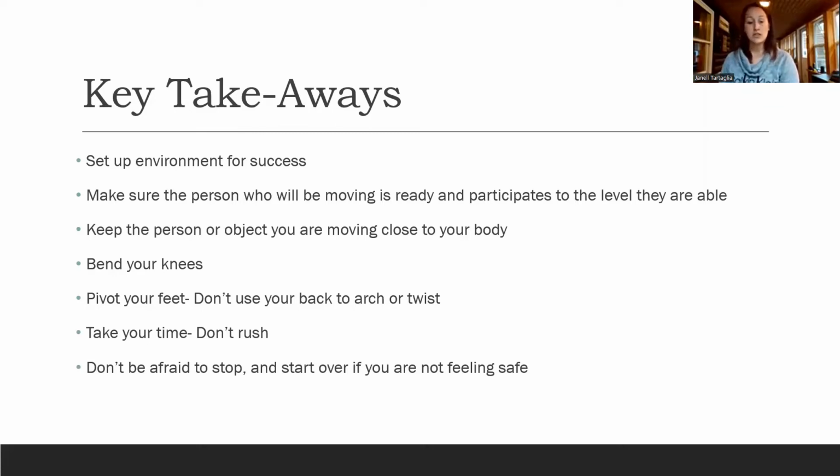Keep the person or object you're moving close to your body. Bend your knees or go into that half kneel position if you do need to go onto the floor. Pivot your feet. Don't use your back and arch or twist. Take your time. Definitely don't rush. If you're starting a transfer and it doesn't feel right, put them back down, because the last thing you want to do is be compromising your position and their position halfway through the transfer, so that nobody gets hurt.